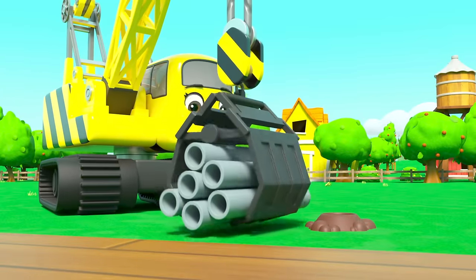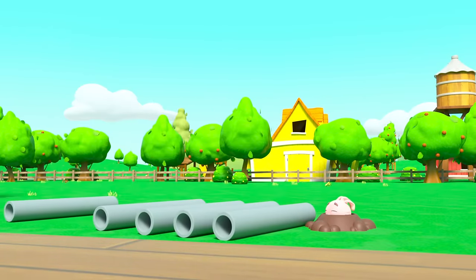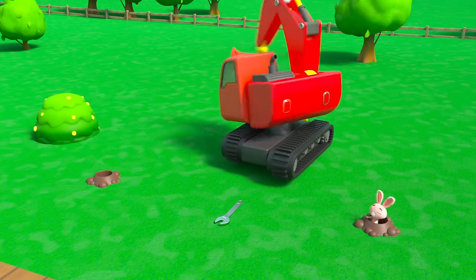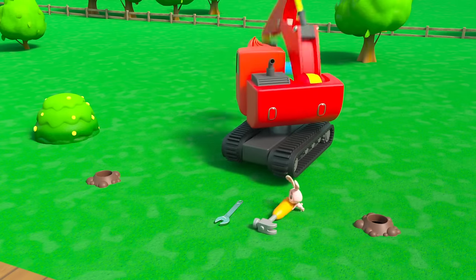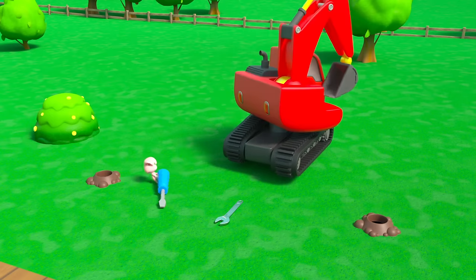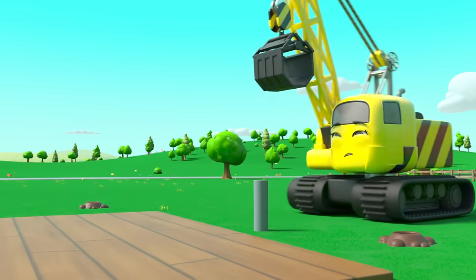Now Dazey has put some pipes down. And that bunny has pushed them over. And now the bunny has taken that pipe. What are they up to? Now Digley is laying out his tools. But one of the bunnies is moving his hammer. And now they're moving his screwdriver too. Digley doesn't get it. Where did his tools go?